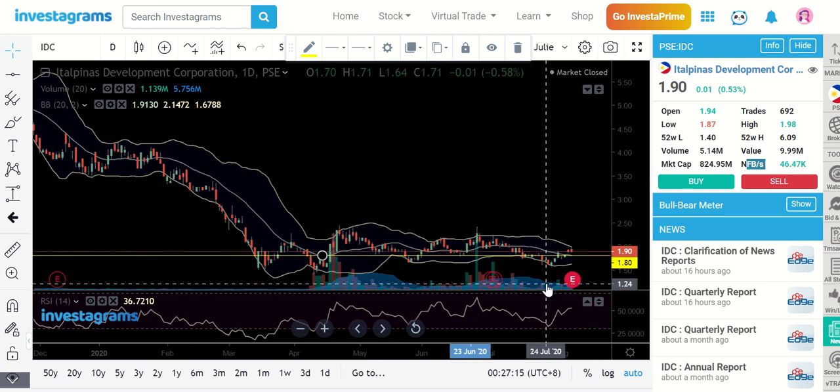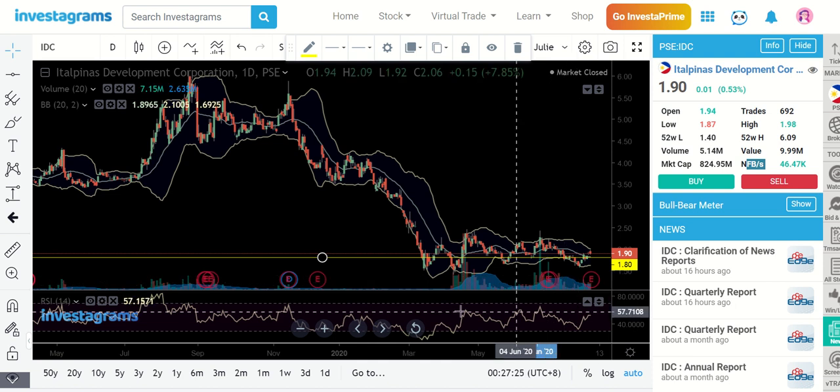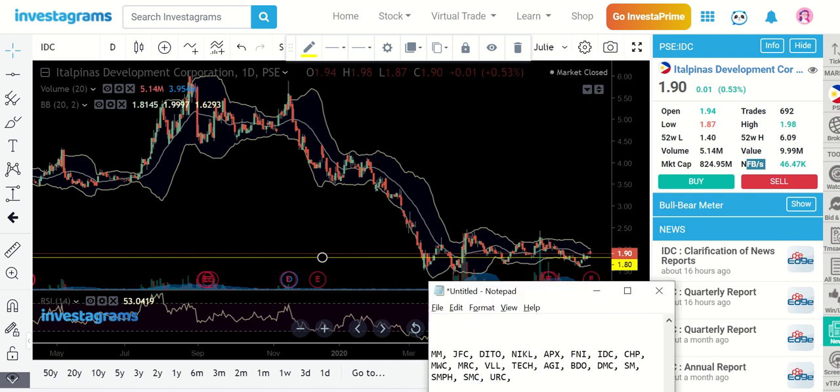So just observe. If you have the time to watch or time the market, go ahead and do that. In the meantime, if you're a long-term investor, this is your accumulation stage. You can add some more volume and then wait for the stock to really take off.